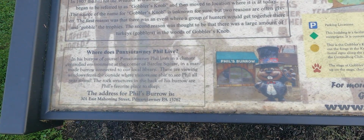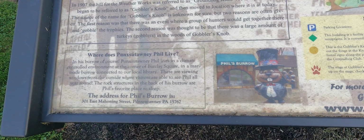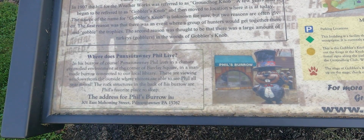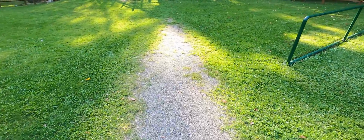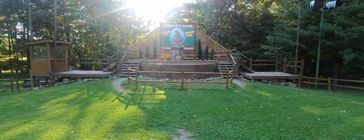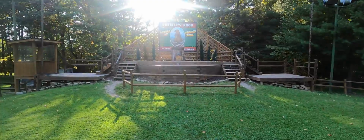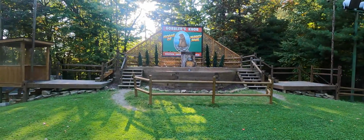This marker mentions where Punxsy Phil lives at Phil's Burrow, the library. I'm glad I got to see him in person. This lawn I'm walking on does not fit 10,000 people. In fact, I'm not sure it fits more than a couple thousand. But here's the stage where all the weather magic takes place.